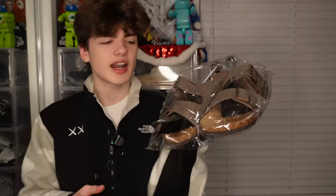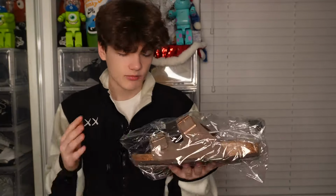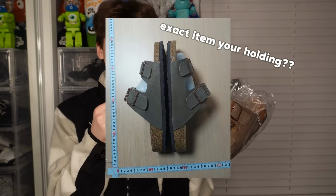Wait, I swear to God, I thought I got flip flops. I'm glad I got these because this was another blind box. I'm sorry, I got like 4 blind boxes in here, mystery boxes. So it's a mystery box for Birkenstocks. I'm gonna put the picture up if I'm wrong. If I'm right, I'm gonna insult me right now on the screen.